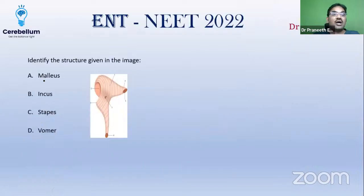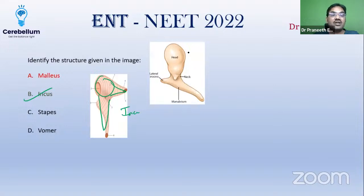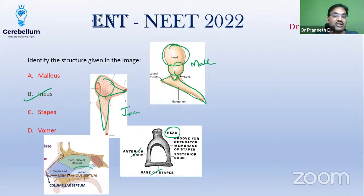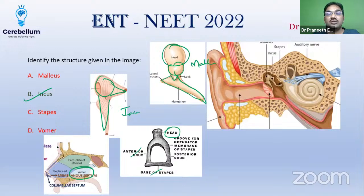Okay. Now, the question is, identify the structure given in the image. It has a body, a short process, and a long process. What should it be? It should be incus, right? Whereas malleus will have a head, a neck, a lateral process, and a handle of malleus, the manubrium. This is malleus, and this is incus. Stapes has a typical head and two crura, and a footplate. And vomer is present in the septum, in the posterior inferior part of your septum, okay?